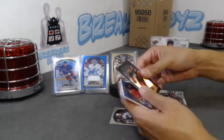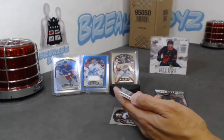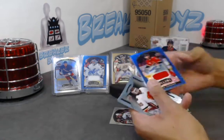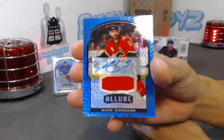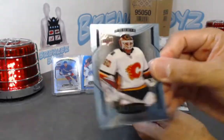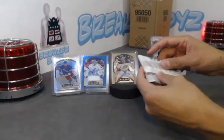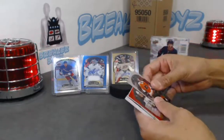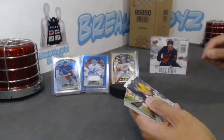All right. We got a black border of Getzlaf. And a nice, man, how many cards did we hit of this guy, too? We got a jersey autograph numbered to 25. Mark Giordano, the new Kraken. Zagadulin, and that's it, three base. Zamula, Victor Olofsson, Pekka Rinne.